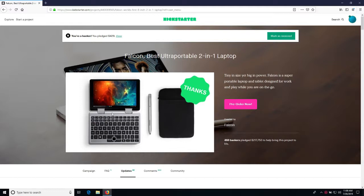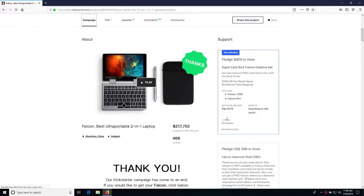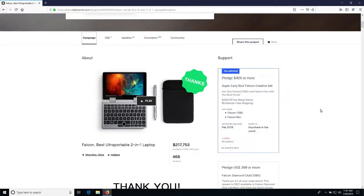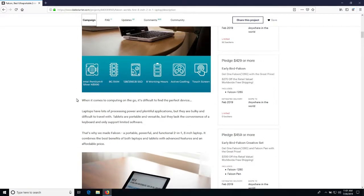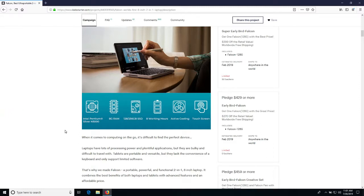So you see the laptop, a pen, and a carry case. I did not go with that full package. Let's find what I was promised, and we're going to go down to there it is. Okay, so I got the Falcon with 128 gigs of storage and the pen. Now let's take a look at what this is supposed to have in terms of specs. So we've got Intel Pentium Silver N5000, 8 gigs of RAM. I went with 128 gigs of storage, 8-hour battery life, active cooling, and a touchscreen.